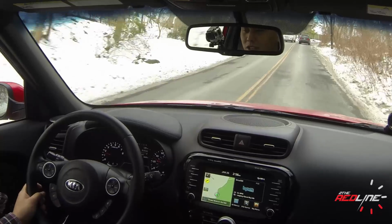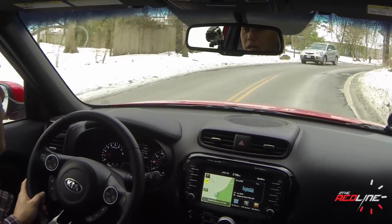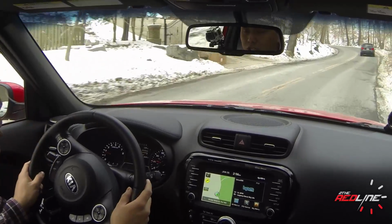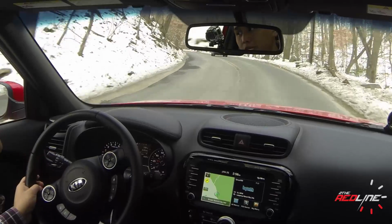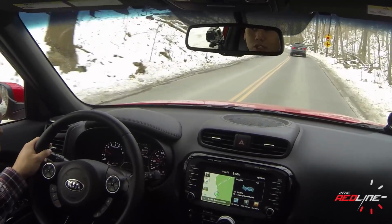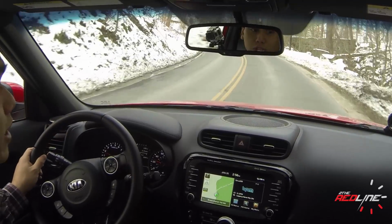Now, an interesting thing that the navigation system does in this car is it tells you about curves ahead. Even though I don't have the GPS actually on or trying to get me to a destination, it'll let you know when you're on a curvy road that there's a curve ahead, which is kind of weird because this car is decent in the curves, but it's not what you'd call a sporty car. If you want to really attack the twisties, go for a Honda Fit or a Ford Fiesta, honestly.